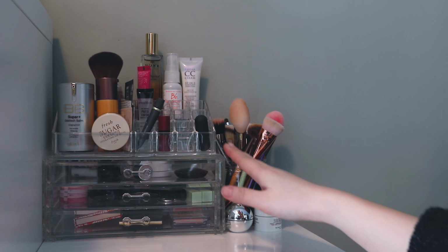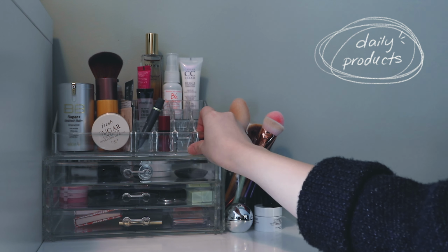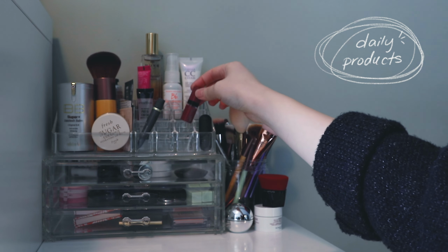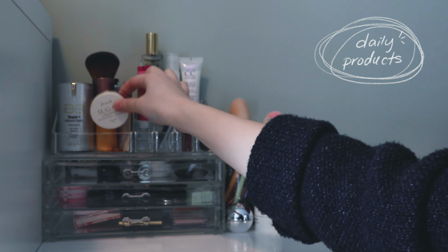Now the storage of my makeup products stayed more or less the same. I still have this acrylic tier up top. It's now much less filled than what it was. I simply have a few smaller size lip products in here, some samples, primers, BB cream.